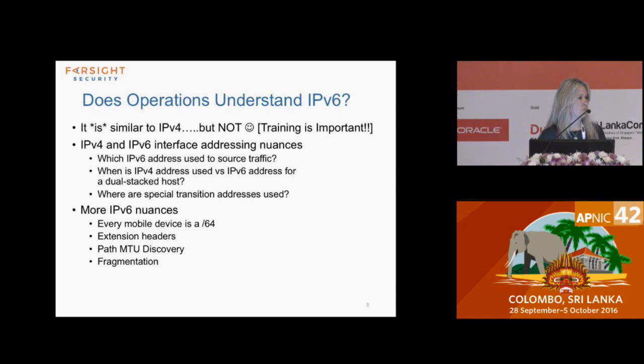There are also other IPv6 nuances. I worked in a mobile environment for a while, and I was really surprised to learn that every mobile device gets a /64. So when my mobile telephone went to sleep and I woke it up again, it had a totally new /128 address because it had a new /64 internet identifier. That was really interesting to me because I didn't know that. It didn't really make sense to me, but that's what the standard says.